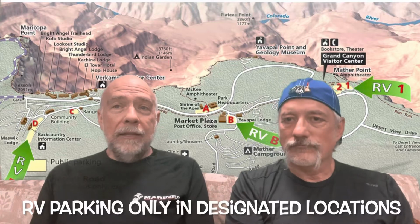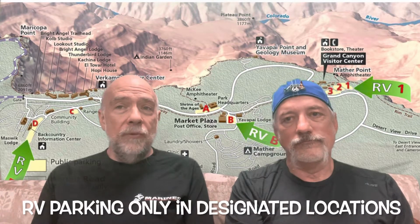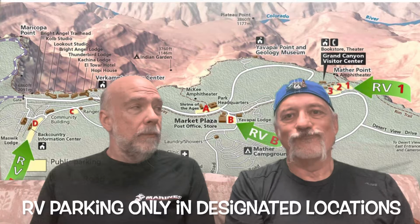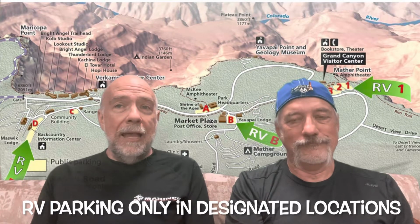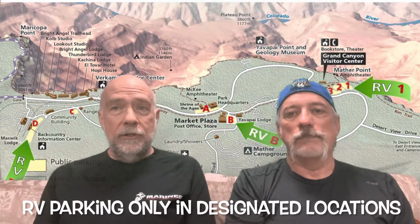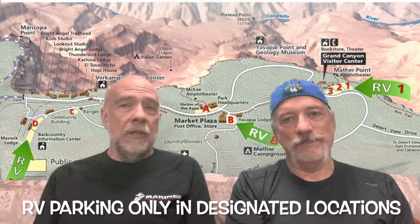According to the Grand Canyon official site on the National Park Service, anything larger than 22 feet in total, you are not allowed to park in just any parking lot or location. They have specific locations. So this is for everybody who's bigger than 22 feet, which is a lot of people, which is going to be a lot of RVers. Okay, so let's jump right in.